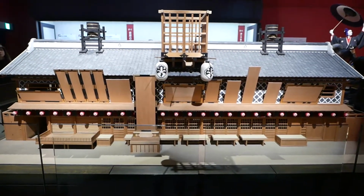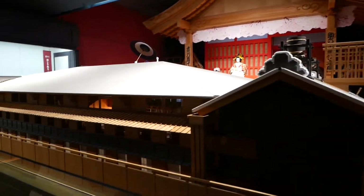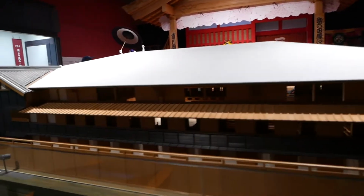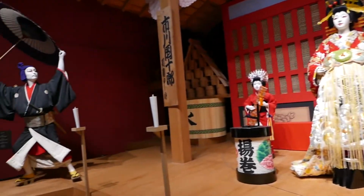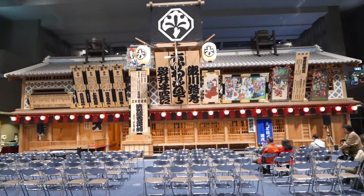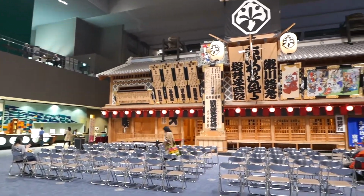So this is a model of the Nakamura Kabuki Theater, one of the many Kabuki theaters in the Edo period. This is the front of the bigger model of the Kabuki theater. There's people sitting down in the chairs. I wonder if there's supposed to be a performance happening soon.